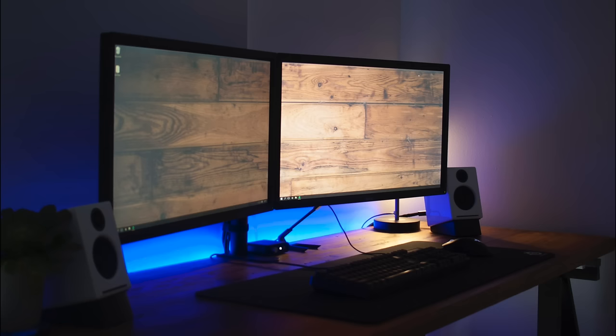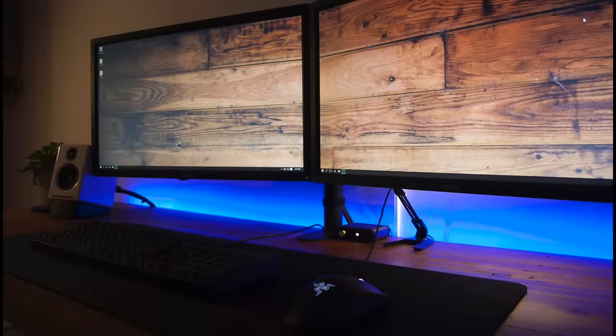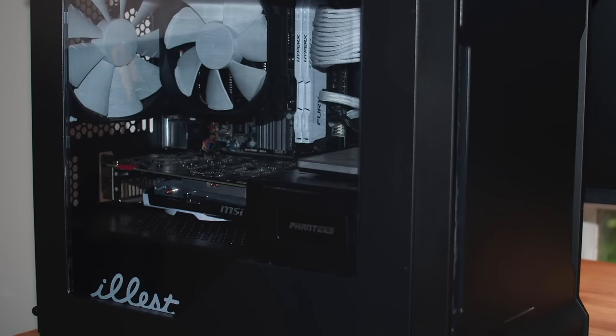And let's be real, BenQ is like the king of gaming monitors. On the desk, we have the SteelSeries 6G V2 keyboard with the Razer DeathAdder Chroma mouse on a SteelSeries Extra Large mouse pad. You can also see the Audio Engine A2 Plus speakers on the back side of the desk. And altogether for those peripherals, very solid options, and I wouldn't consider them really overkill or breaking the bank at all.